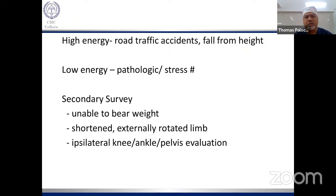So when these patients come to the casualty, after doing a primary survey, during the secondary musculoskeletal survey, you have to look at the history, whether they can bear weight, whether they are unable to bear weight, whether they have a shortened, externally rotated limb. Also, because these are high energy trauma, you have to look for other system injury. There's around a 25% probability of another system injury with a fracture neck.